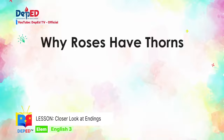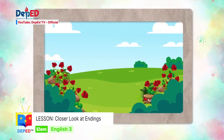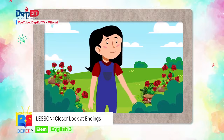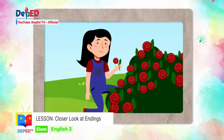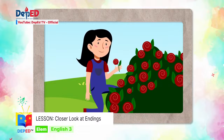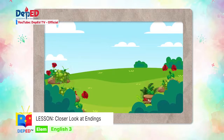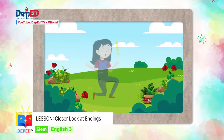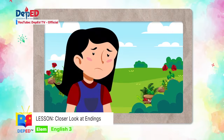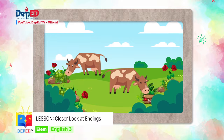Why roses have thorns? Once upon a time, there was a girl who had many beautiful roses in her garden. The girl loved her flowers very dearly. She took good care of them. One morning, she woke up and found her roses gone. How sad she was! It turned out that cows had eaten the flowers.